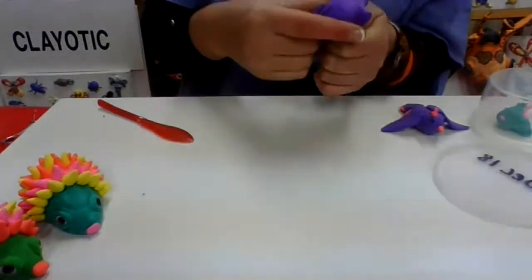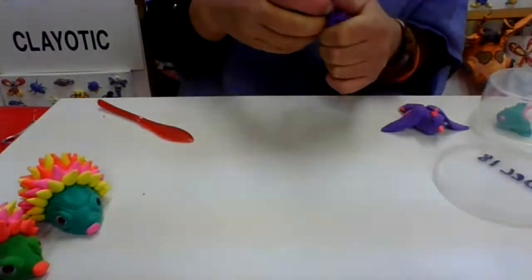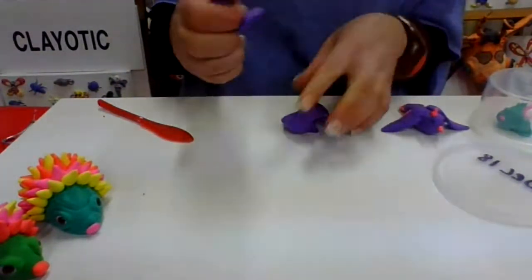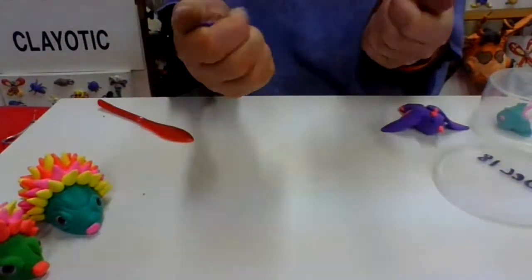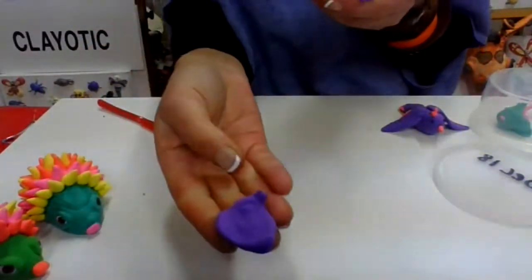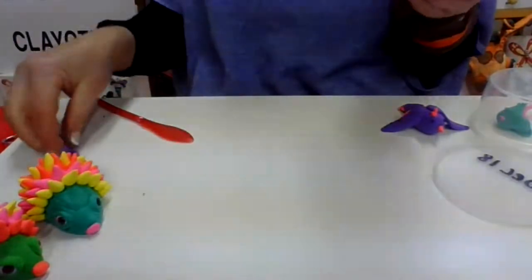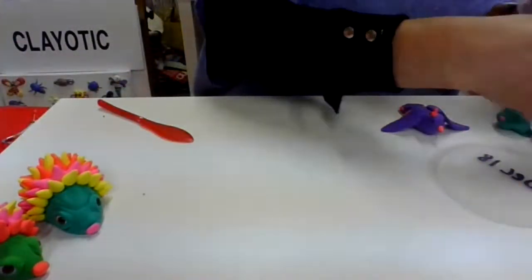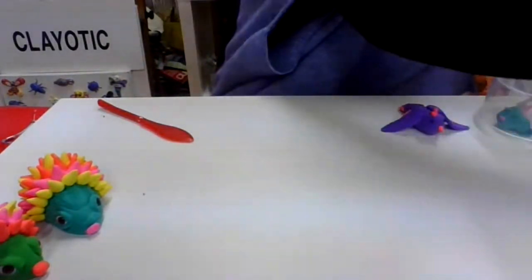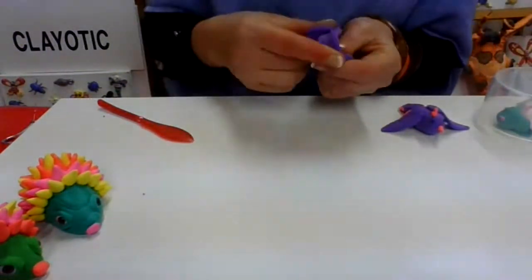Okay, and we're going to take enough away for the two wings. So I would say around that amount away. Let me just see. Around, yeah, that amount away for the two wings. I'm setting it aside. I'm setting it under a tub here. So you should have the tubs from your earlier pots. You can just put them under there.